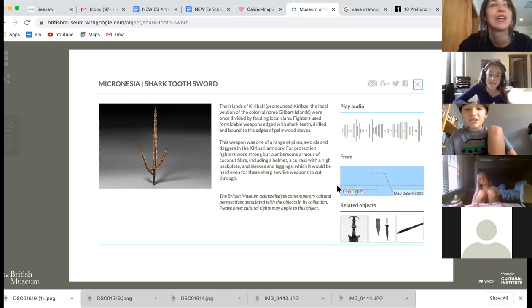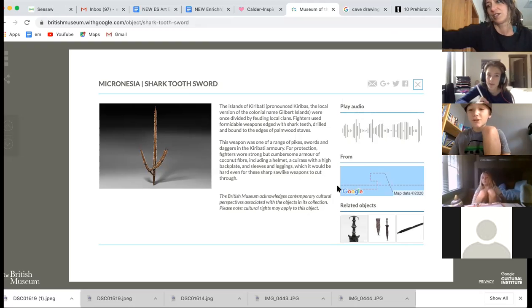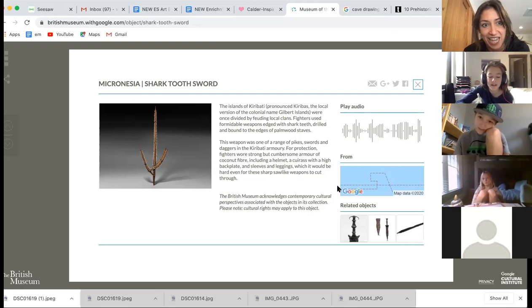Imagine trying to build that and put on each individual shark tooth, trying not to get stabbed by one. Oh my god. And they didn't have any machines to do it. I know, and they're trying to put it on and it pokes them. Be a lot of cuts on your fingers.